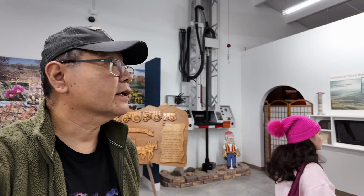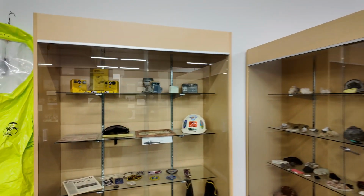We are in the Pahrump Valley Museum, just a little side stop. We've been to Pahrump many times, but we've never actually been here before, so checking things out. I gotta admit, it's a fun little place. Very entertaining, a lot of stuff to see, very interesting. We're in the back area, which has all their atomic bomb and information like that. Get a look at stuff around here.